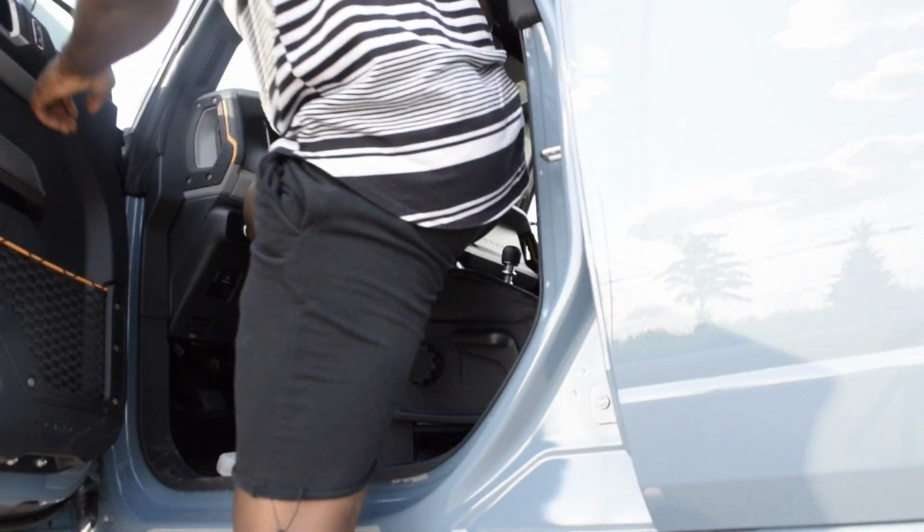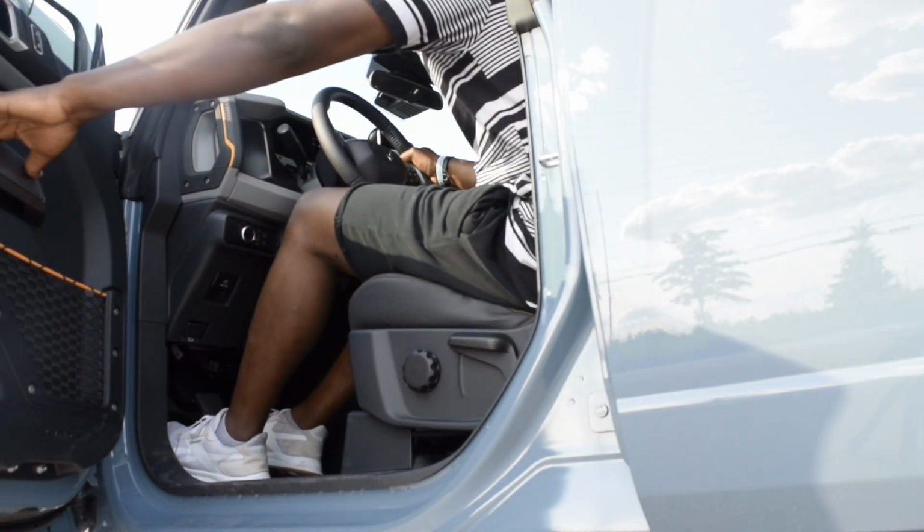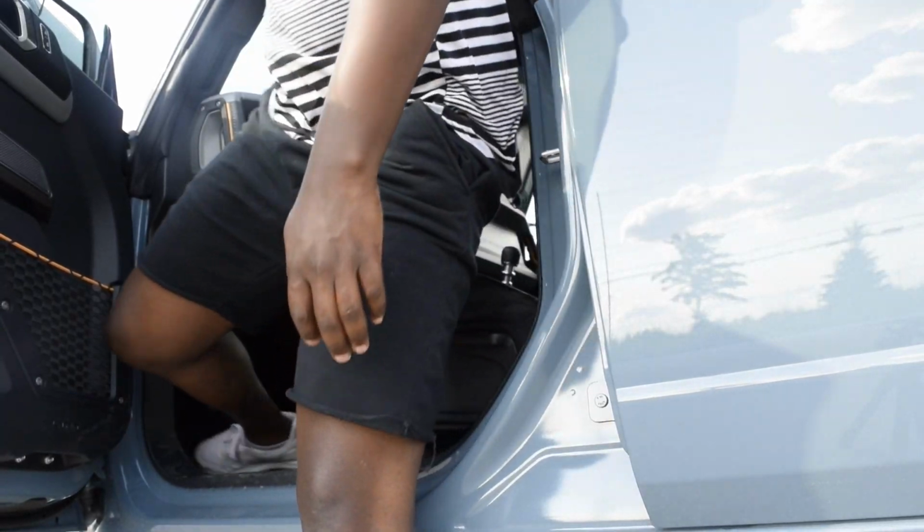Oh, one thing I have to mention, getting into this car is not as easy as you would think. It is a high car, and this particular car isn't spec'd with, oh, I can start to hear the wind noise come in. But this particular car isn't spec'd with any bars or nothing to support you coming in. So you might have to leap a little bit higher. I'm saying this for anyone who's a little on the shorter side, just knowing that it is a substantially taller car.